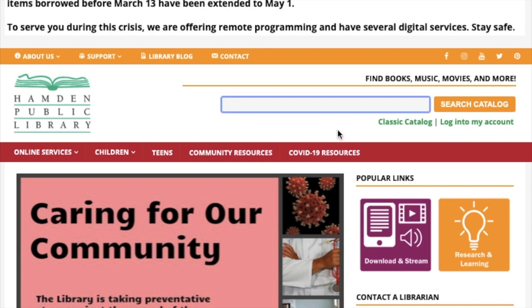First and foremost, we have our catalog search area. Even when our buildings are closed, you can still search the catalog and often find suitable content that is available online, such as ebooks, audiobooks, music, and movies. I won't go into this in detail on this tour, as we have made a truly comprehensive video on searching the catalog, which you can access from our blog area.